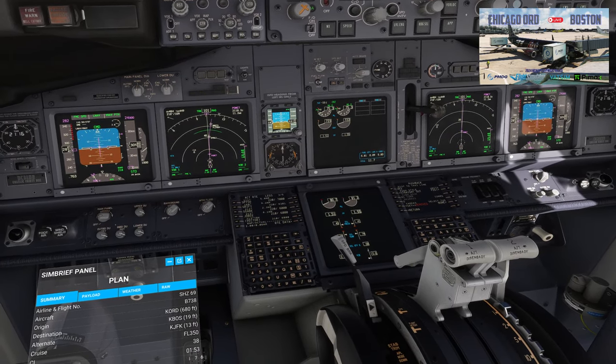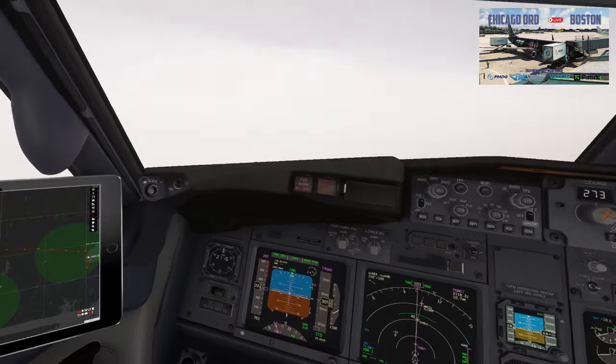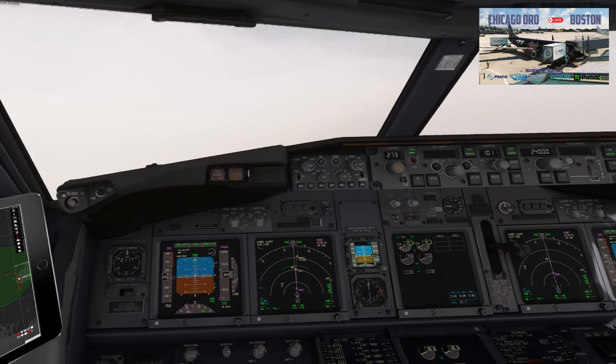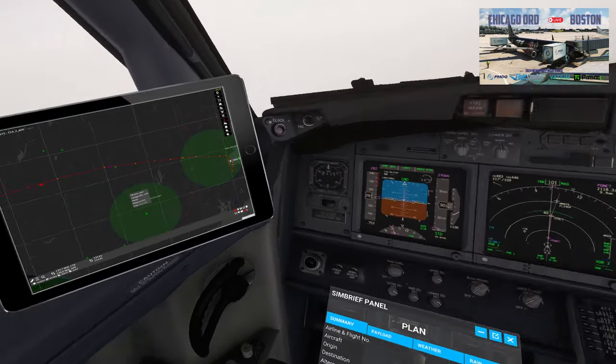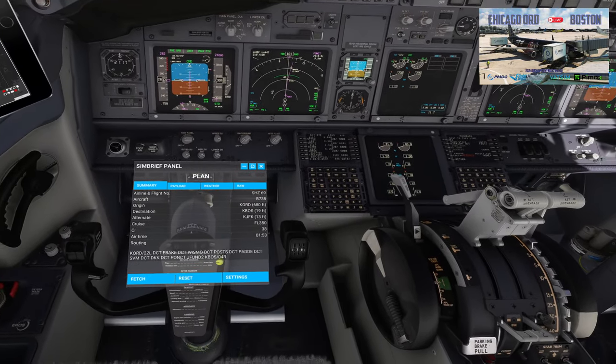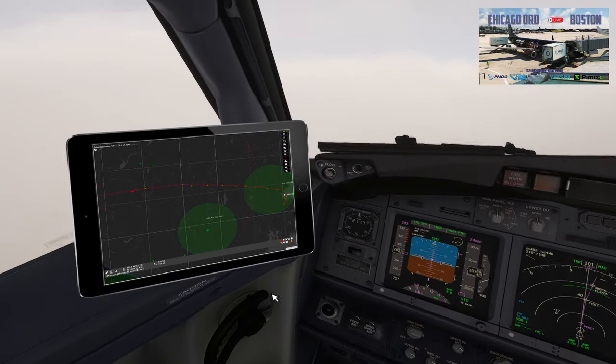Center, Care 3802, cancel IFR on the ground at Rutland. Care 3802, IFR cancellation received. Nice, beautiful cloudy arrival. We are good. This is going to be fun. All right, so we can go ahead and get rid of this down here. Don't need this one. No distractions.